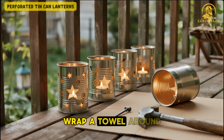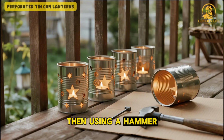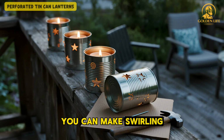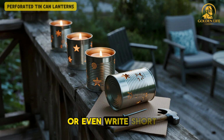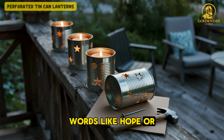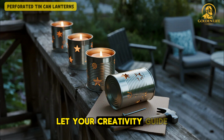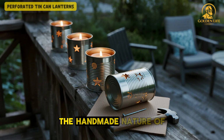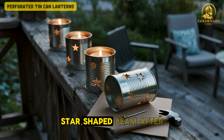Once frozen, wrap a towel around the can and place it on a sturdy surface. Then, using a hammer and a thick nail, carefully tap holes into the metal. You can make swirling patterns, stars, hearts, or even write short words like hope or bloom. Let your creativity guide you. You don't need perfect symmetry. The charm lies in the handmade nature of each tiny star-shaped beam.